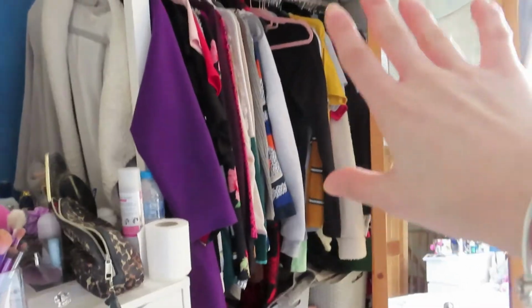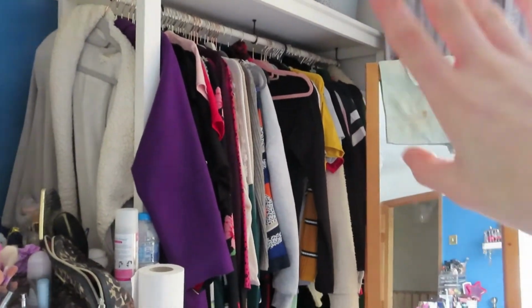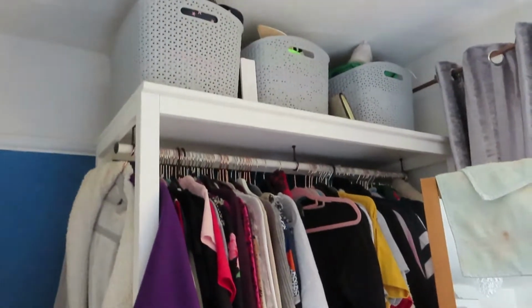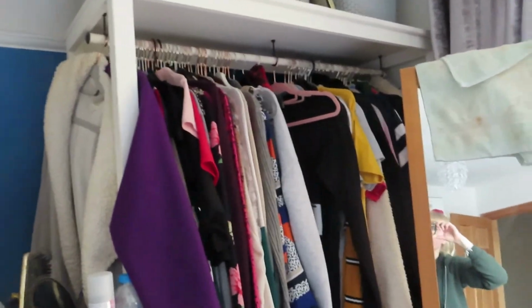But yeah, I'm really, really happy with it. And this is the finalised project because I've had a massive clear out. I think we had like four or five black bags. Some we took to charity, some we took to the clothes bank, and some I will be selling on Facebook because I've got quite a lot of nice stuff with labels. But this is now done, which I'm so, so, so happy about.